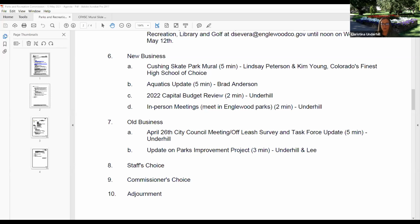And so we'll make sure you all are in the mix and know what the schedule looks like for those public meetings. It's possible, depending on timeline, we could do the public meeting at Cushing Park as part of one of these meetings, but we'll see. We'll keep you all updated. We've got to get the contracts approved and the funding approved, and then we can hit the ground running. Any questions on that?